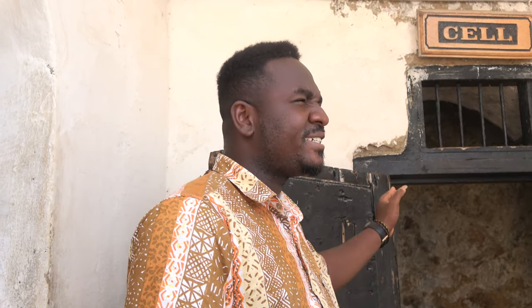So I'll show you the condemned cell. The condemned cell was a death chamber. People were executed in them. And the form of execution was through suffocation, thirst, and hunger. So I say this is part of the physical torture the Europeans administered to us. They were trying to put some fear in us. They were trying to deter us. So that's a physical torture. Yes. We'll have a look at the condemned cell.